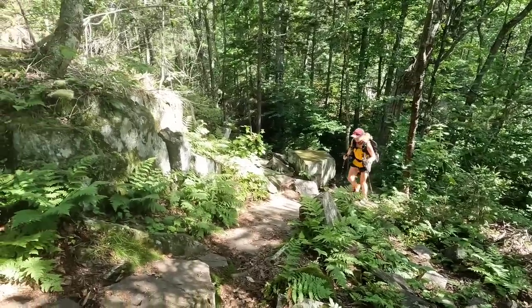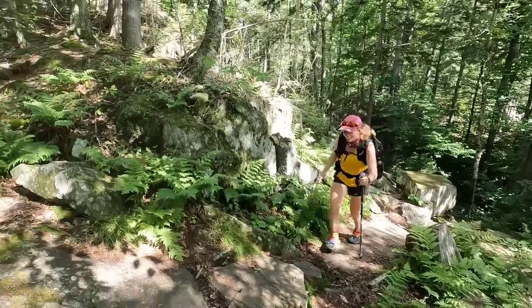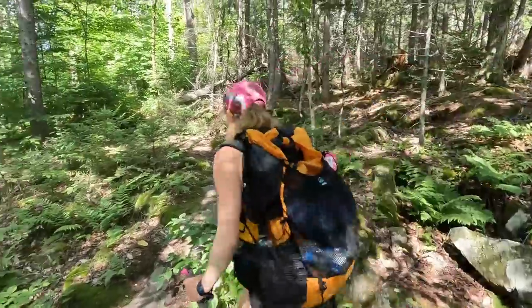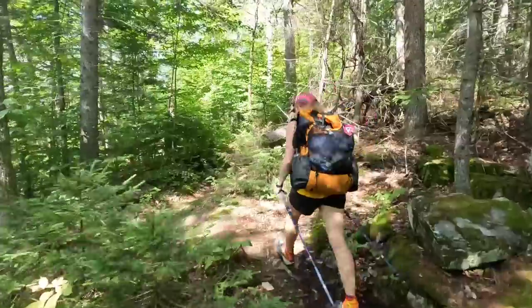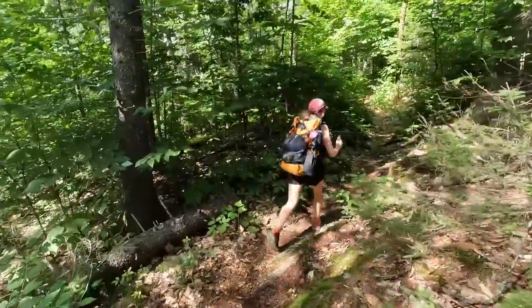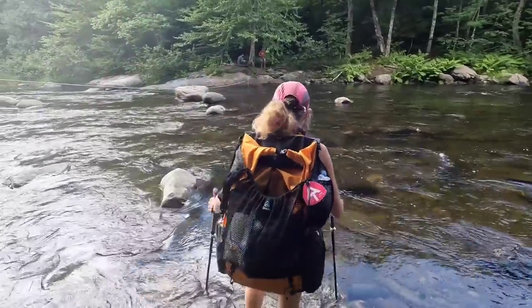Easy, right? Friendly rocks, dry. Any more rocks ahead? Endless? Endless. There are always rocks ahead until you're done. Here's our second ford of the day. I guess we got a third one coming up.